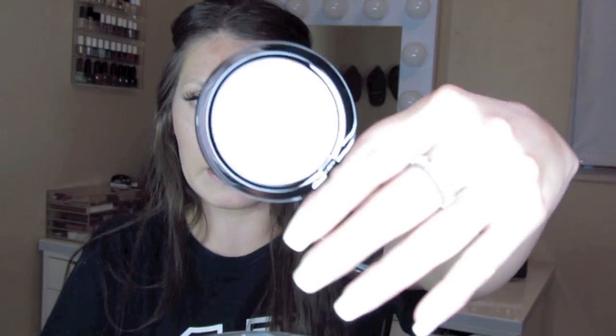So I do like the packaging for it. It just comes in like a little pan thing and you can see the color. It's a really pretty color. I think they had 3 shades to pick from and I picked this one because I thought it was the prettiest. I don't know if you can see it, if it will focus. This is in the shade Peach Perfect. I'm just going to apply a little bit of it to the apples of my cheeks.